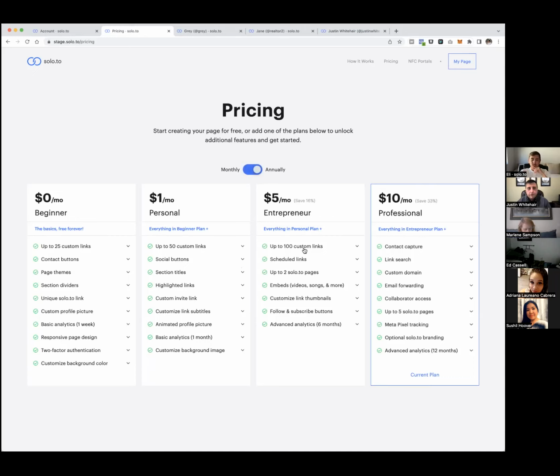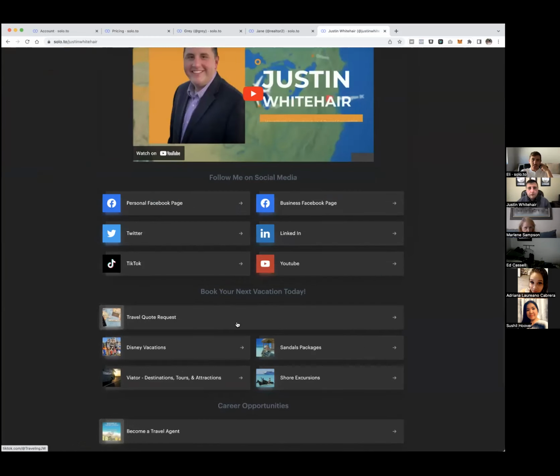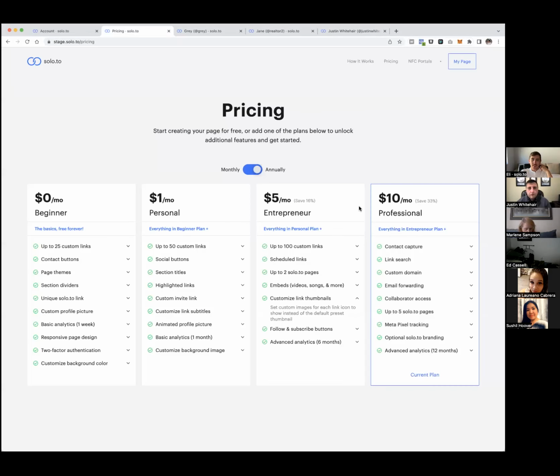With this, you get scheduled links. You can have up to 2 pages under one account. This is the plan where you can embed videos, podcasts, tons of other content, and custom link thumbnails. So this is how Justin added these custom images down here. And this gets advanced analytics, so you can see click and view analytics for 6 months.